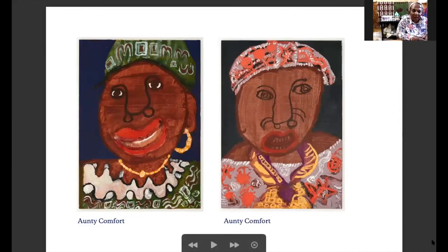And on the left side is my auntie. It's got a headscarf and patterns on the headscarf, and it's got waterways, and it's got circles, and it's got patterns on the wrist, and it's like a necklace, and big earrings. On the right-hand side, it's got a nice headscarf, and it's got pattern on the headscarf, and on the neck it's like a headscarf, and it's got pattern on each side, diamond shape.